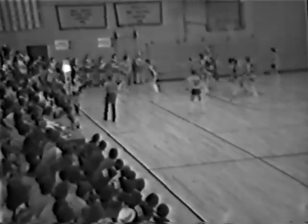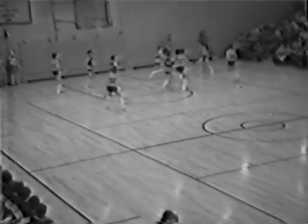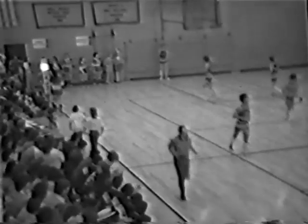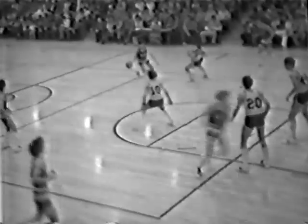Bybee to Stark, to Silk, who is almost on the line. Silk on the left baseline, looking around, back to Bybee. To Stark, or to Eichels, into Stark in the right corner. Stark shoots for it, and it's good, making it 16-14. Now Lamont's on the favorable edge of the score finally. During the majority of the first quarter, McAuley was always the one that was staying ahead there.